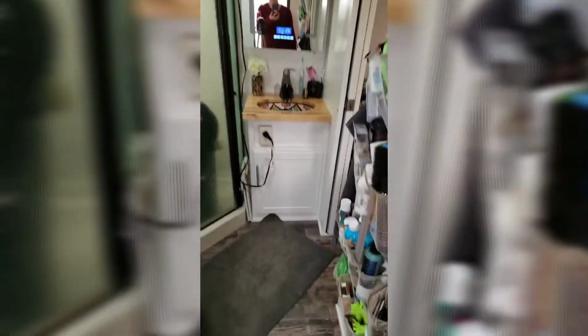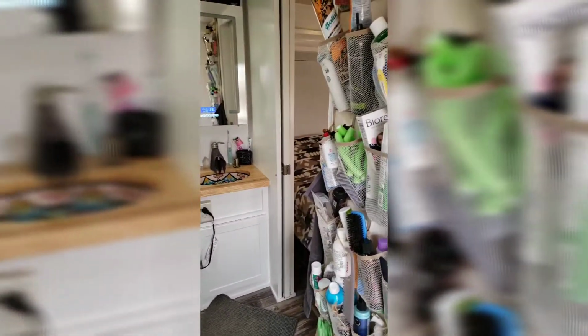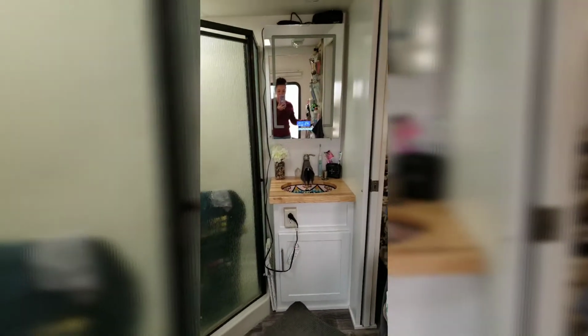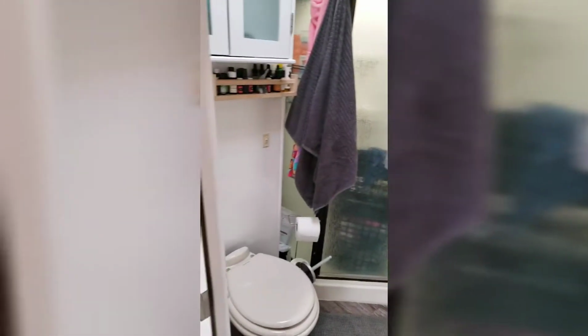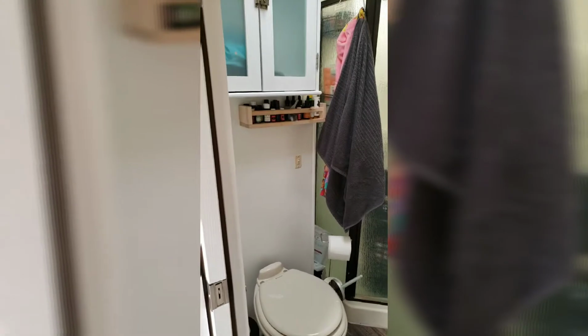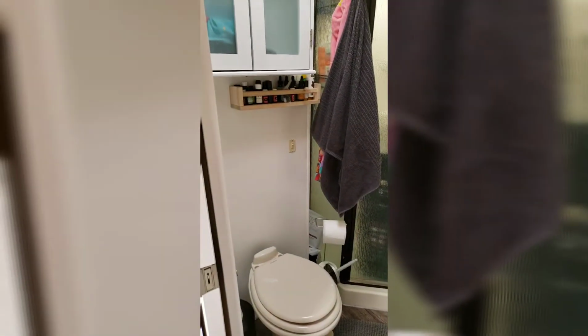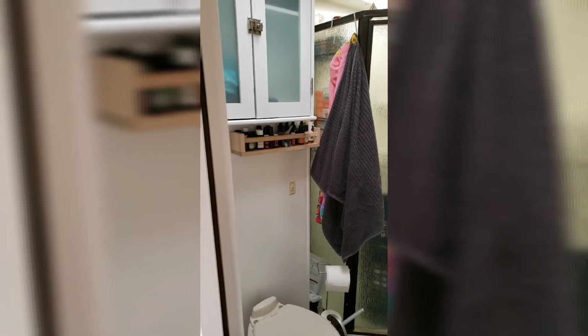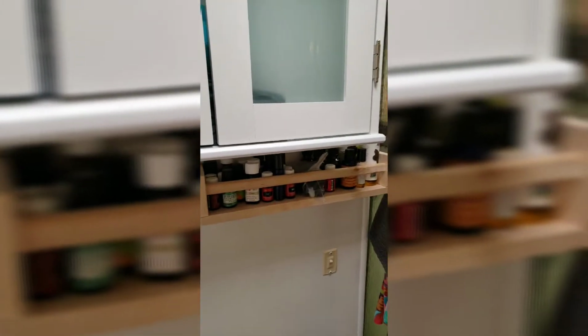Okay, so here's the bathroom. That's where we hang all of our stuff. I'm gonna be going through that soon. I don't have too much to do in there either. Been keeping that up as well. So I'll take that out as soon as it dries some more. We keep our essential oils up there. It's a really tight fit to get your hand in there and get them out, but it works for now.